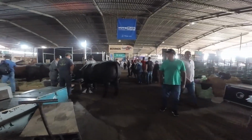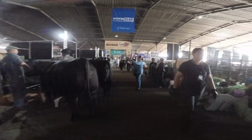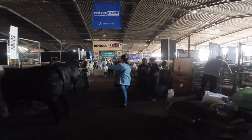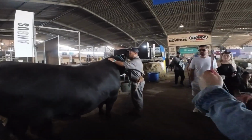And now we've reached the beef cattle area. It's a bit dark in here actually, and it's got a nice smell as well in here. And some of the cattle here are very big. Look at these guys. That's pretty impressive.